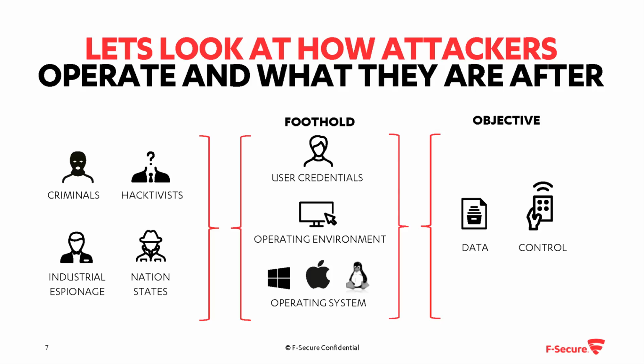So let's start by looking at how the attackers operate and what they are after. Like I mentioned, the goals are very clear, so what do they actually want to achieve, and this we can put into two different categories, whether the attacker is after data or they are after controlling certain critical capabilities. If you talk about the data, it can be customer data, emails, intellectual property, and so forth.